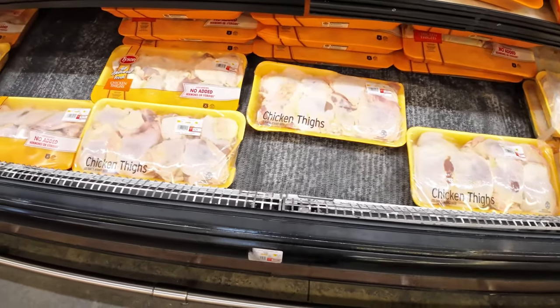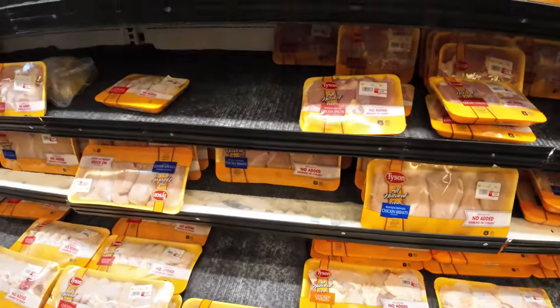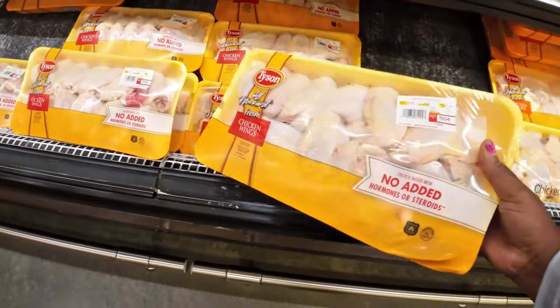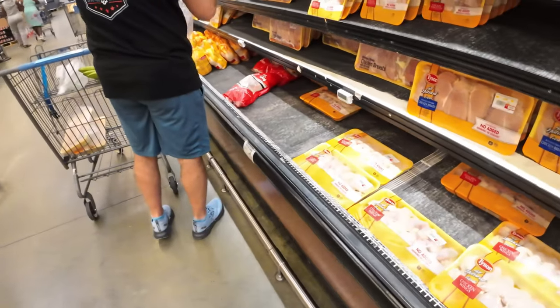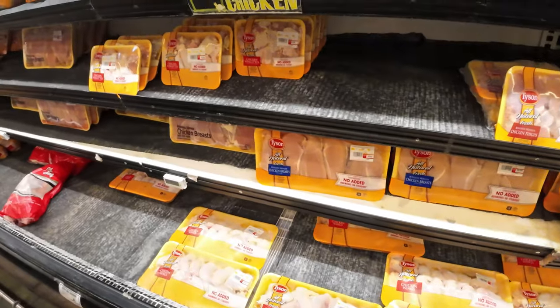But you guys, I am going to show y'all how to make extra crispy buttermilk chicken. You guys, it is so good. I hope y'all try this recipe. You would never want to go out and buy chicken again from KFC or Popeyes.